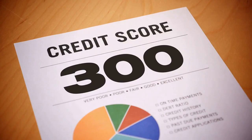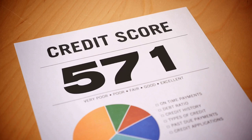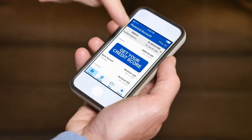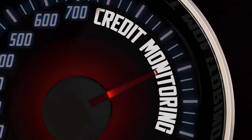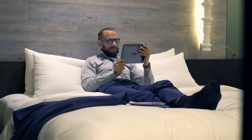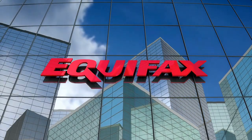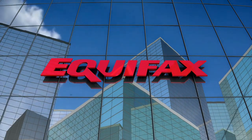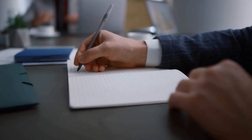Additionally, it's important to understand that when you apply for a business line of credit, the lender may perform a credit inquiry. However, not all credit inquiries are the same. There are two types of credit inquiries: hard inquiries and soft inquiries. A hard inquiry is a credit check that can impact your credit score and appear on your credit report. This is because it indicates that you have applied for credit and may be seen as a potential risk to lenders. On the other hand, a soft inquiry is a credit check that does not impact your credit score or appear on your credit report. Soft inquiries are typically used for informational purposes and do not affect your creditworthiness.